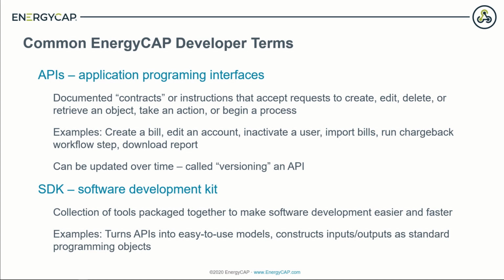You can also use EnergyCAP APIs to do things like inactivate a user or import bills. Uploading files into EnergyCAP, you can do that with an API. You can use it to run chargeback workflow steps or download a report. In fact, everything in EnergyCAP that you can do in version 7 can be done via an API.